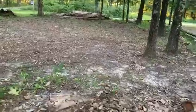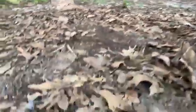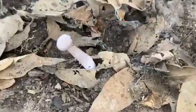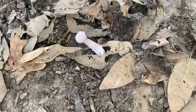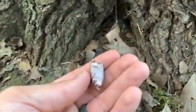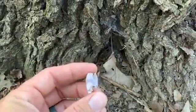But when we were over here earlier, we found this mushroom. Try to zoom in on it. It really hasn't fruited out all the way yet, but this is an indigo milk cap. See if I can find another one. They're like bright blue. You can kind of see here's the stem of one of them. I don't know if the video does good justice, but this is a nice purple color.